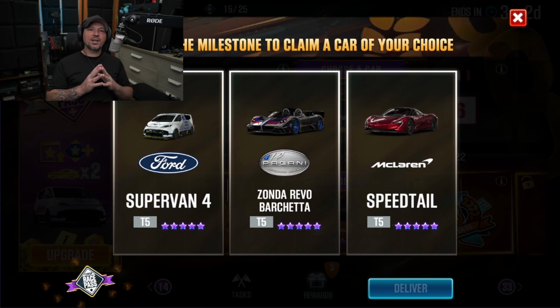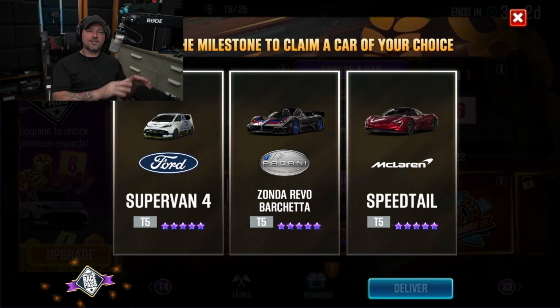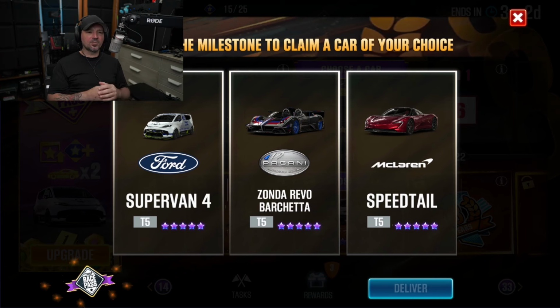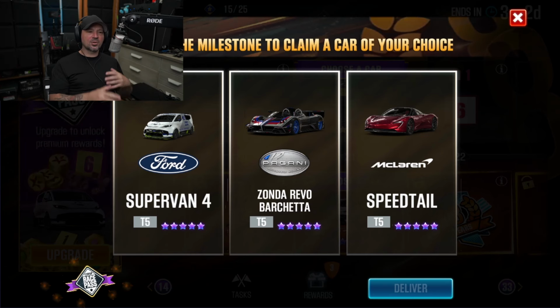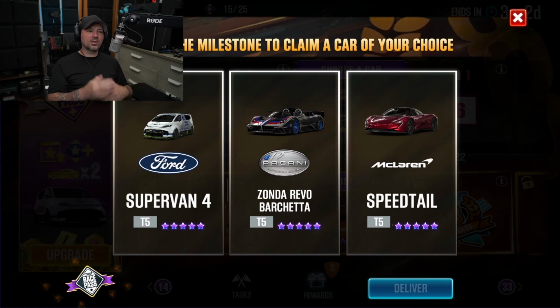So the question here is, do we choose the Supervan or do we choose the Speedtail? I'm definitely not going to choose the Zonda Revo Barchetta. I mean, it's a really cool looking car and everything, but the numbers are not as good as the other two. I mean, if you've got the other two already, by all means grab the Pagani, but that's the only situation where I would grab the Pagani.